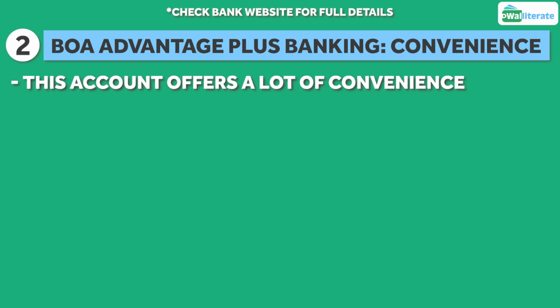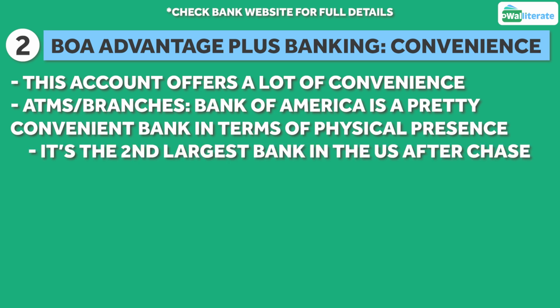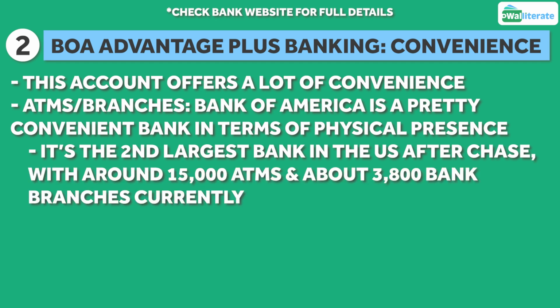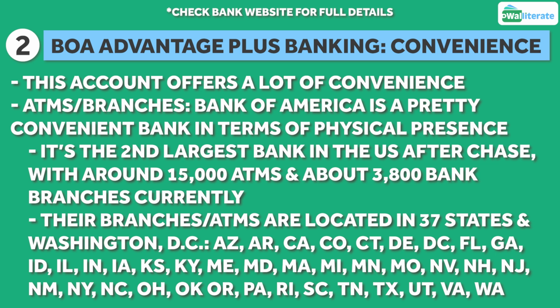One of the biggest advantages of this checking account is Bank of America's overall footprint and the accessibility of the account. Bank of America is a pretty convenient bank overall in terms of their physical presence. It's the second largest bank in the US, right after Chase, with around 15,000 ATMs and about 3,800 bank branches, which are located across 37 states and Washington, D.C. So it's usually pretty easy to find a Bank of America branch or ATM.